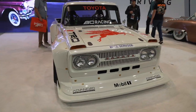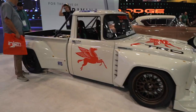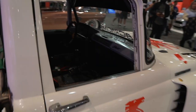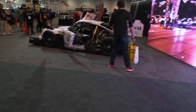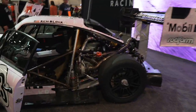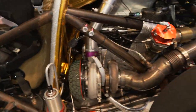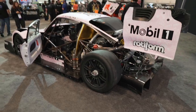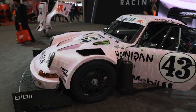Yeah, check this out. Wide body truck. This is Ryan Turek's. Yeah, really sick build. Sick. And over here, we have Ken Block's Hoonipig. Really insane build. Oh my god. They use this for park speak. Really amazing. Just some of the things you'll see at SEMA.